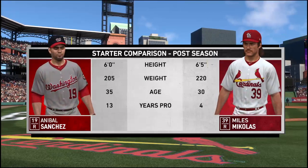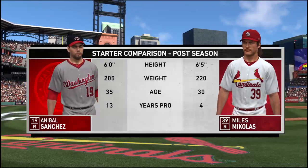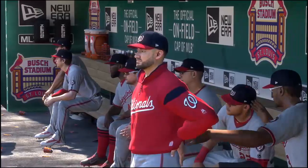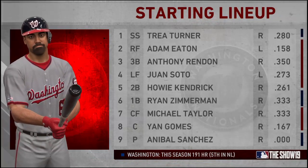Briefly now, we'll look at the two starters who get the ball here in game one. And here's how the Nats line up in this one. Dero, daytime road game for him. What you got, Matty? You take a look at this lineup.